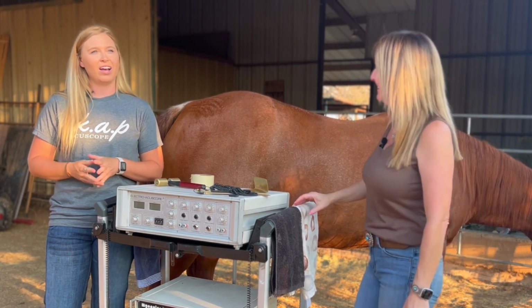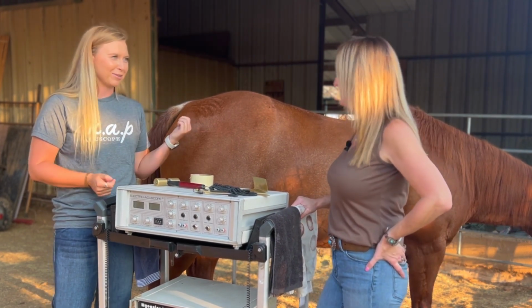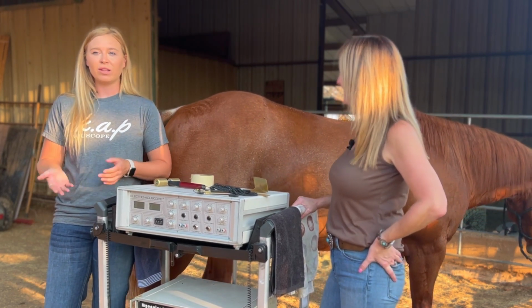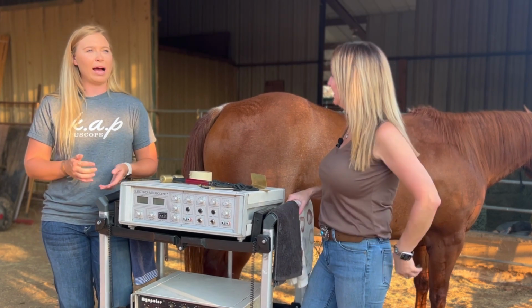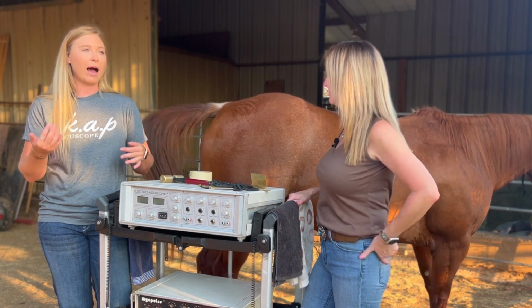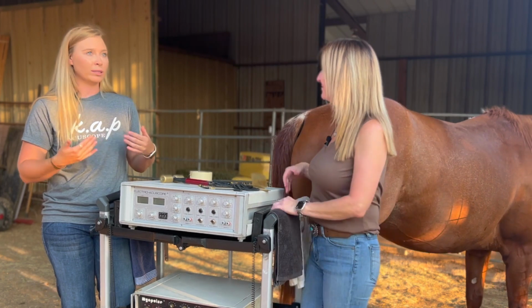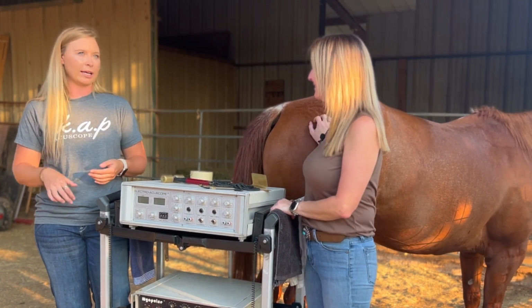The treatment protocol depends on that, and depending on the discipline, I have different ones. Like my barrel horses, I have specific treatment protocols that I've found that the vets have said really help them, like range of motion, striding out.